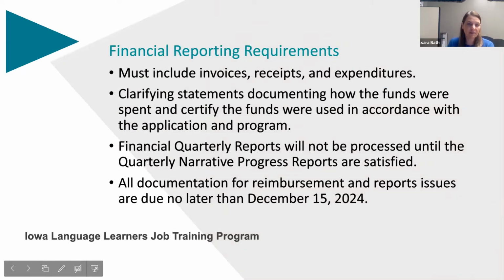For the financial reporting requirements, we need to have invoices, receipts, and expenditures. We also would like clarifying statements documenting how the funds were spent and certifying the funds were used in accordance with the application of the program. Financial quarterly reports will not be processed until the quarterly narrative reports are satisfied. And all documentation for reimbursement and report issues are due no later than December 15th, 2024.